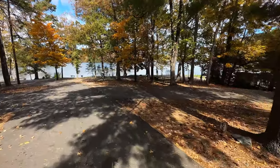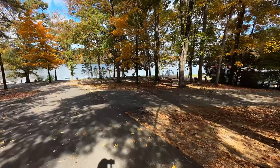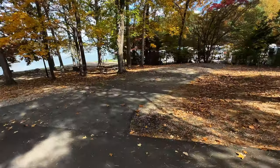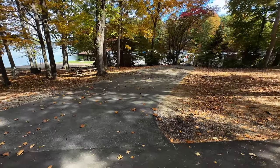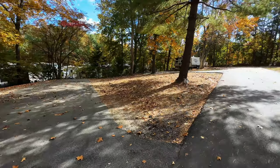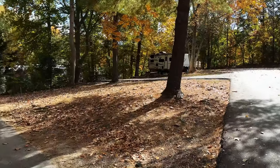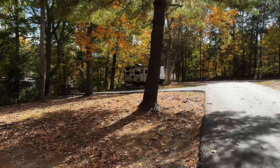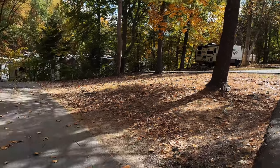But I want to show you a couple of these sites over here that are just absolutely stunning. This one here looks like it's got about the same leveling issue, although not as severe as the one we just looked at. In fact, if we look back from here, let me zoom in a little bit. You can kind of see how much that is off level. You can see how much that dips right back there. But let's keep coming along.